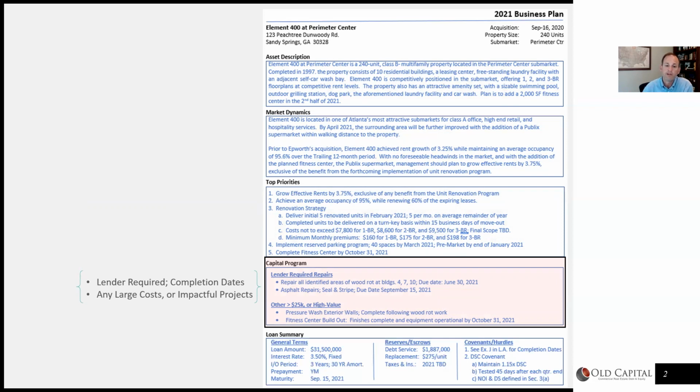Of course, any lender required repairs, that's very sensitive. You want to make sure those are done on a timely basis and in that budget. So you want to document that there, especially the due dates for those, so that your property management team can go ahead and aim to have that done maybe a couple months in advance. So there's no having to go back to the lender with your hat in hand asking for a reprieve. So make sure that makes it into the capital program.